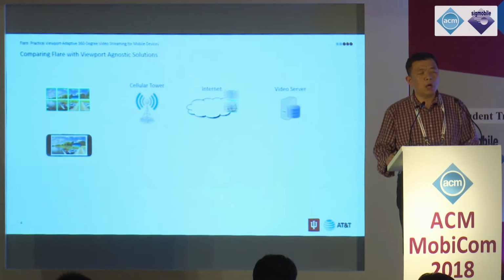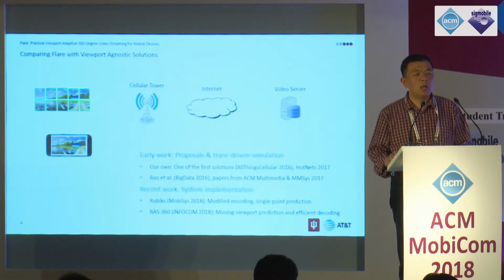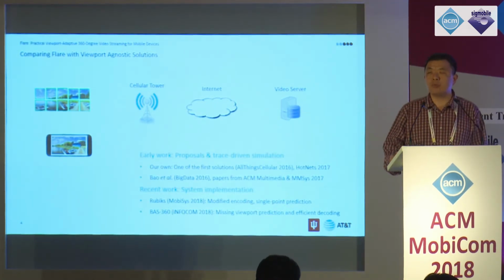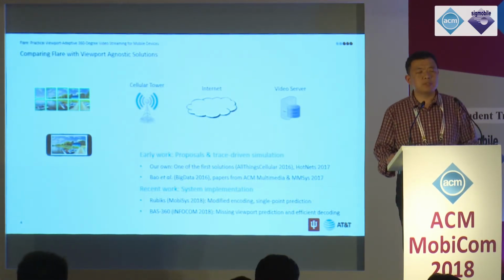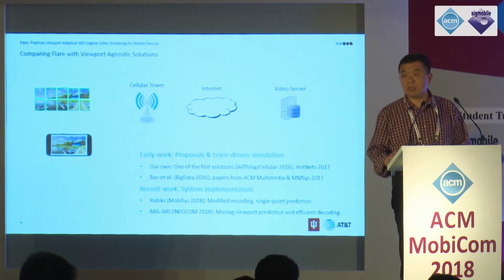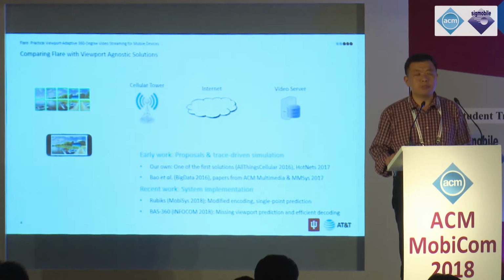So, of course, to increase the robustness of the system, the player can also fetch adjacent tiles. We are one of the first groups to propose viewport adaptive streaming for mobile devices back in 2016, and we have seen lots of papers published in the past 2 years. And here I will briefly discuss two related works that actually build the real system.